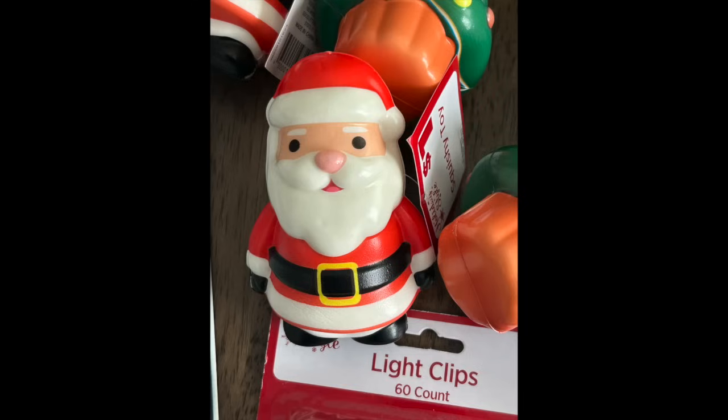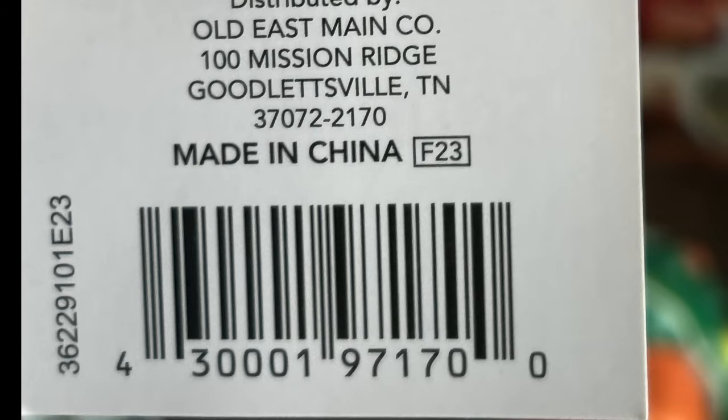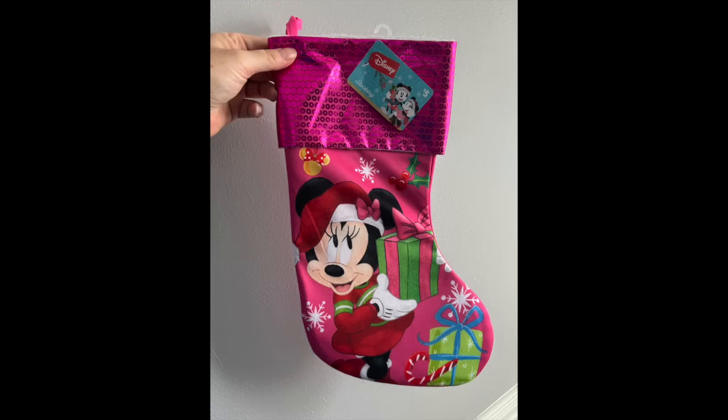Other little items that I found include this little stress ball of the Santa Claus. I got a Christmas tree one. I thought they were adorable, and I think I might keep a couple of those for me. And they were $1, so there's no way they're going to last till next week. I mean, people are going to buy them for 25 cents.